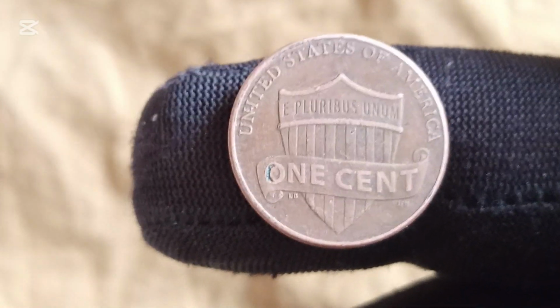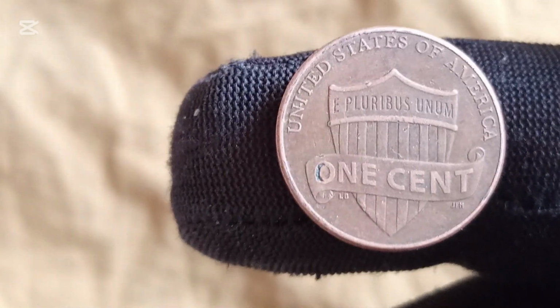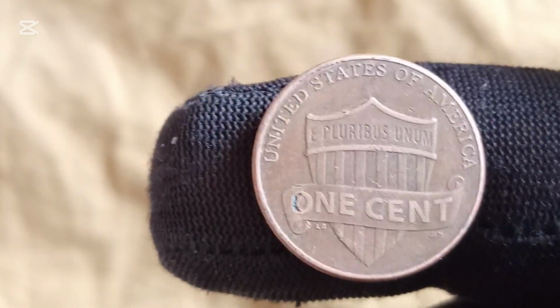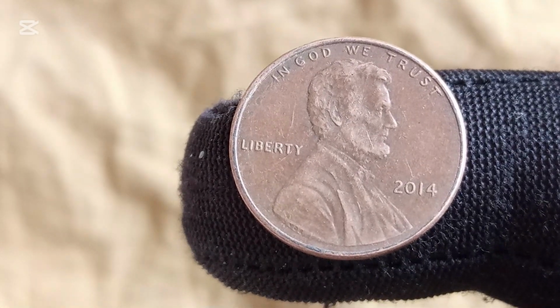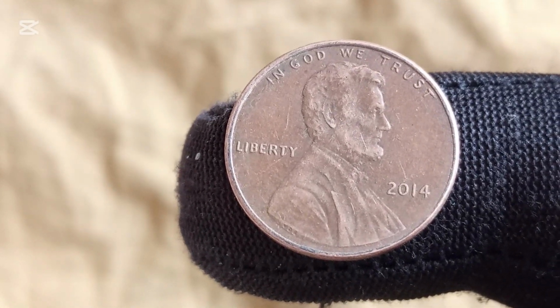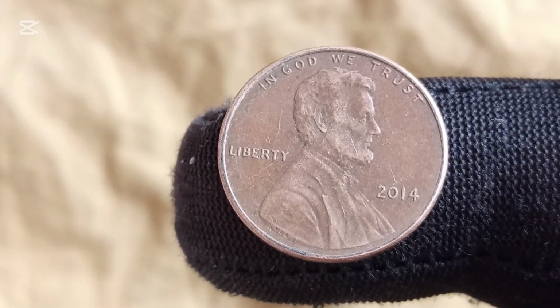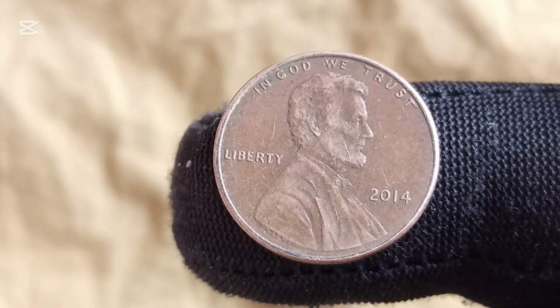The Lincoln penny has been in circulation since 1909, originally introduced to commemorate the 100th anniversary of President Abraham Lincoln's birth. Over the years, this coin has seen many changes, including design updates, metal compositions, and rare mint errors that have made certain versions incredibly valuable.